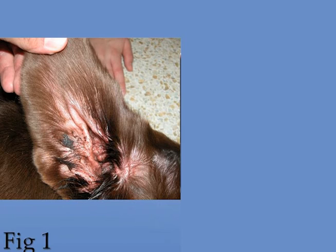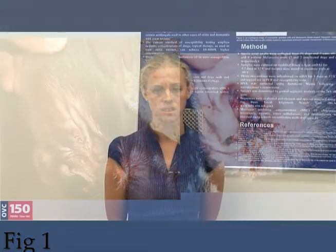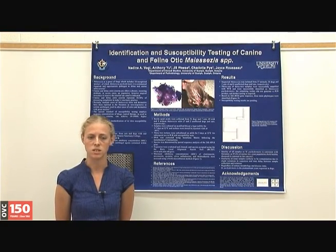So here's a dog's ear showing the characteristic brown exudate associated with Malassezia otitis. You can see the ear is very inflamed and the skin is also thickened. Similar clinical signs are also seen in cats. Otitis externa is often a chronic and recurring problem, and in severe cases, surgical excision of the external ear canal is required, which of course is a very invasive and expensive procedure.